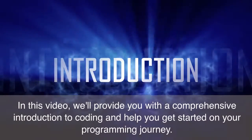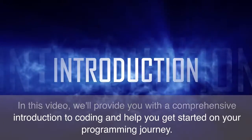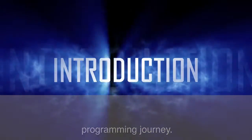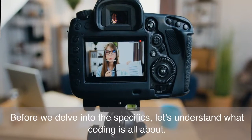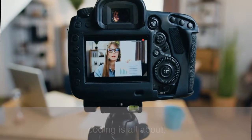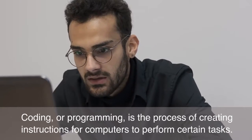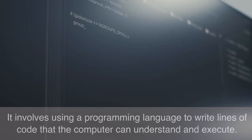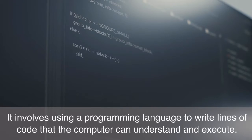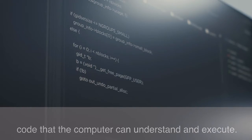In this video, we'll provide you with a comprehensive introduction to coding and help you get started on your programming journey. So, let's jump right in. Before we delve into the specifics, let's understand what coding is all about. Coding, or programming, is the process of creating instructions for computers to perform certain tasks. It involves using a programming language to write lines of code that the computer can understand and execute.